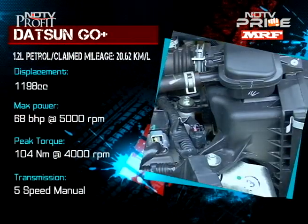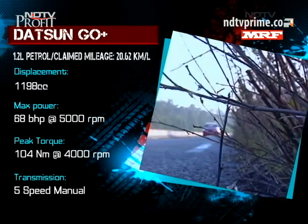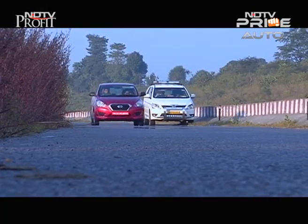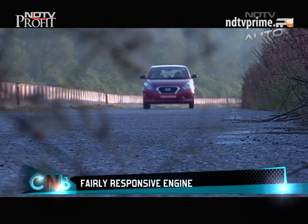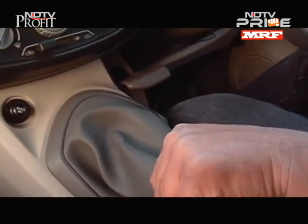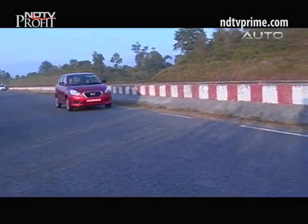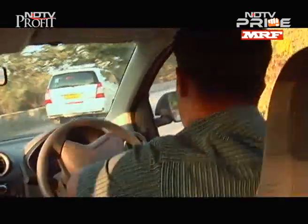The engine too is a familiar one, and yes, it is carried over from the hatch, so it is indeed the all-aluminium 1.2-litre petrol mill producing 67 bhp. Even with the added weight of 20 kilograms, the engine is fairly responsive and the 104 Newton-meter torque helps give the car some grunt. Like the hatch, the gear shifts aren't the smoothest, but the light steering and good power delivery make it an ideal city car.